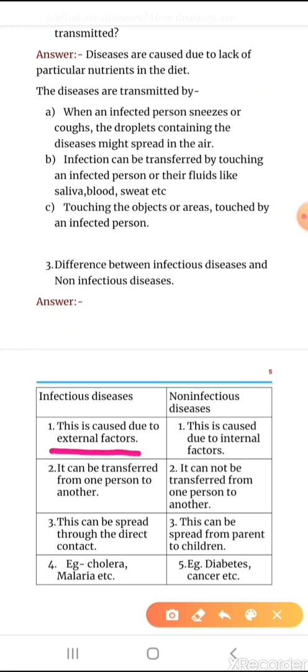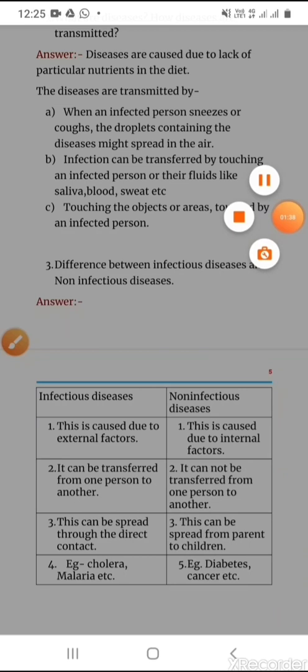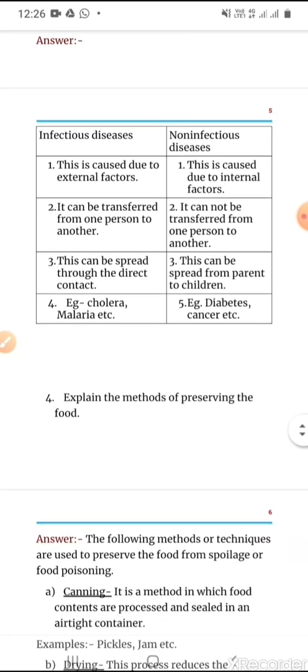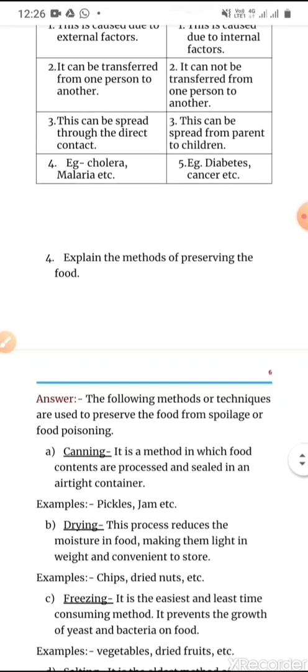Second point, it can be transferred from one person to another. Infectious diseases, this can be transferred from one person to another. Non-infectious diseases, this cannot be transferred from one person to another. Third one is, this can spread through direct contact. Infectious diseases spread through direct contact. When we come in contact to an infected person, then it easily get transmitted. But in case of non-infectious diseases, it can be transferred only from parent to child. Remember, infectious diseases can be spread from parent to children. Example of infectious diseases: cholera, malaria, etc. Example of non-infectious: diabetes, cancer, etc.